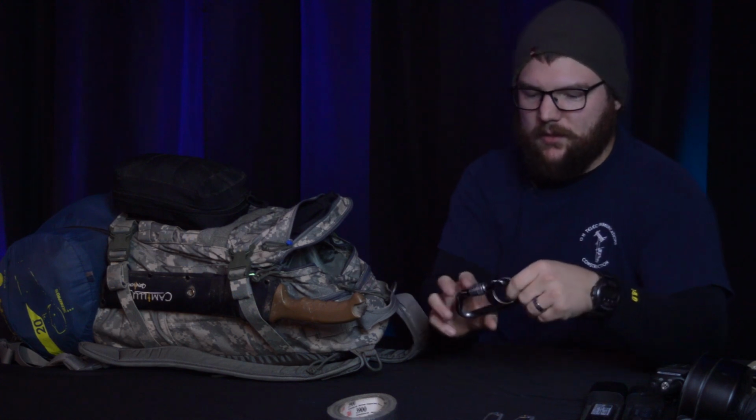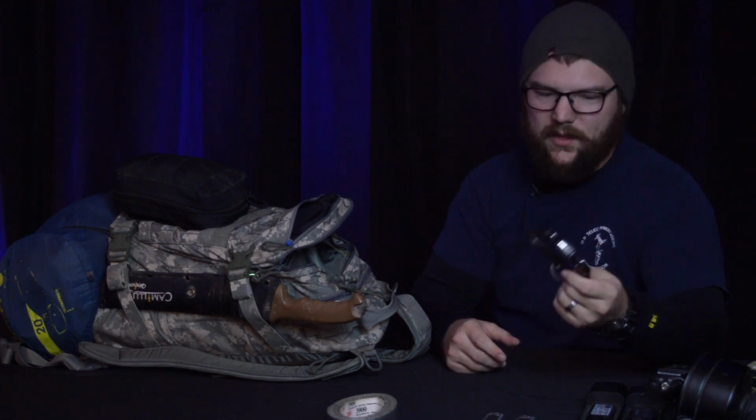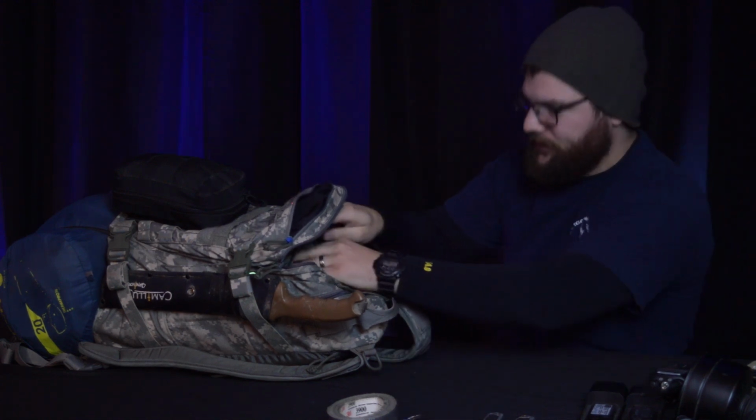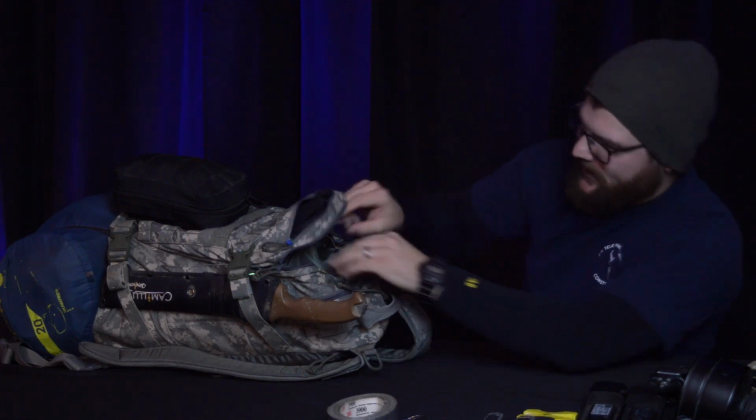I keep a spare carabiner with me just in case I need to tie some paracord through this and rig something up. It's just always convenient. Or you can put it around your belt loop and carry something in there. Whatever you got to do, it's just nice to have around. I have a knife sharpening tool for sharpening knives.